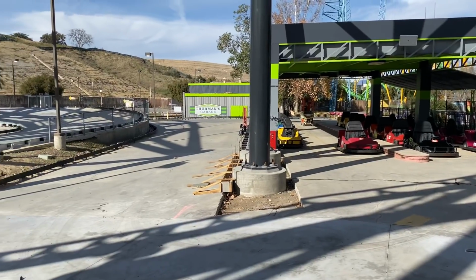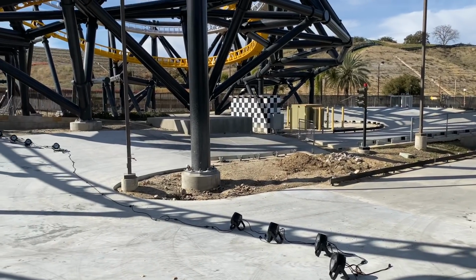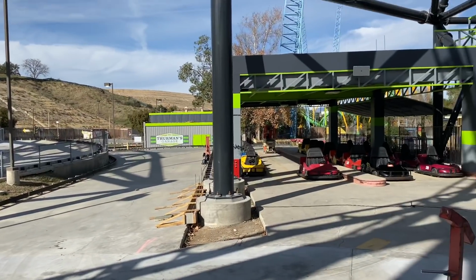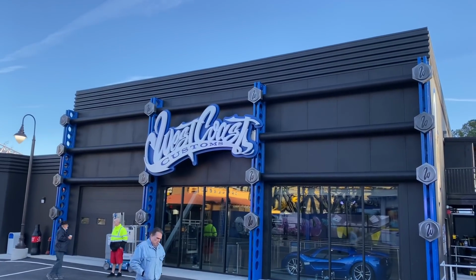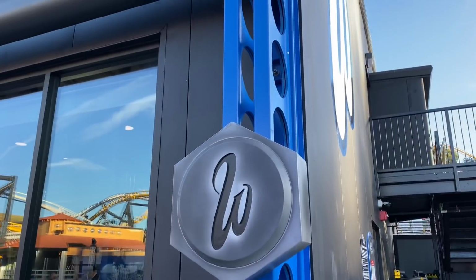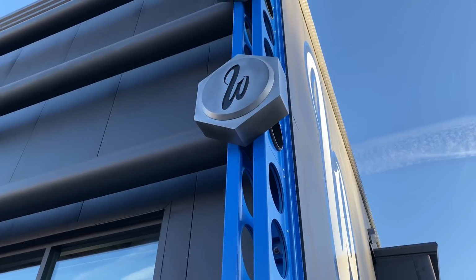They're also finishing up the go-karts, so those should be open hopefully by the time the coaster is officially open to the public. If not, I would assume in the next couple weeks or so. They're still finishing up a few more things, but it's nice to see this ready to go as well. Yeah, you can see here on the exterior of the station building that they've added the West Coast Customs sign. They've added a lot of these little details on the sides here too, which are really cool. You know, I hadn't seen this building all dolled up the last time I was here.